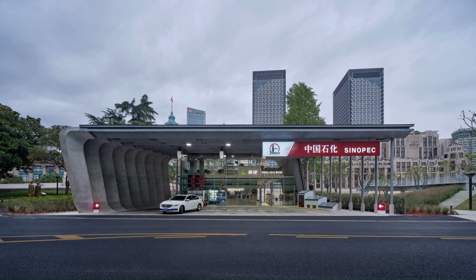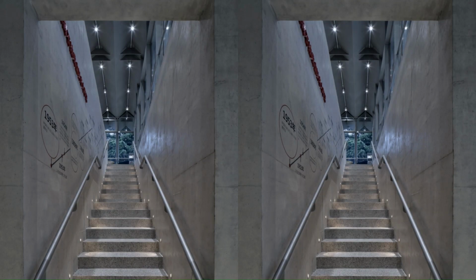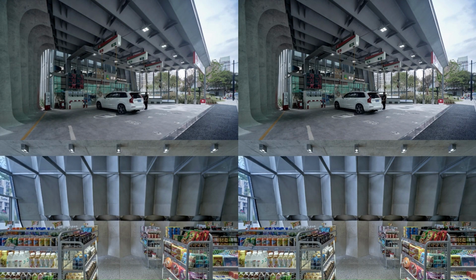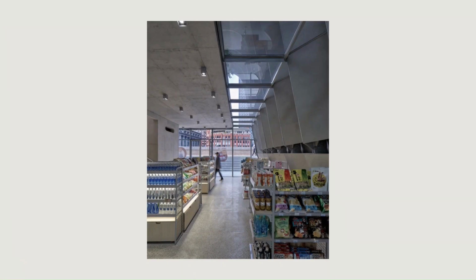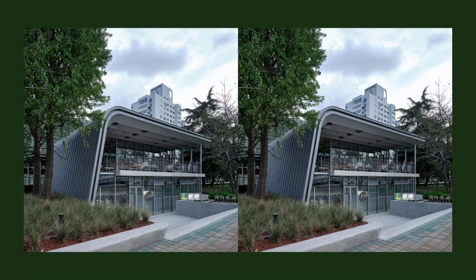The gas station is divided into two volumes, one virtual and one real. The virtual one is the refueling scaffold and the real one is the station building. Different from the previous heterogeneous blocks, we hope that the two volumes are more united, forming the shape of the building together. Due to the functional requirements of refueling, the scaffolding of the gas station has a certain span requirement.